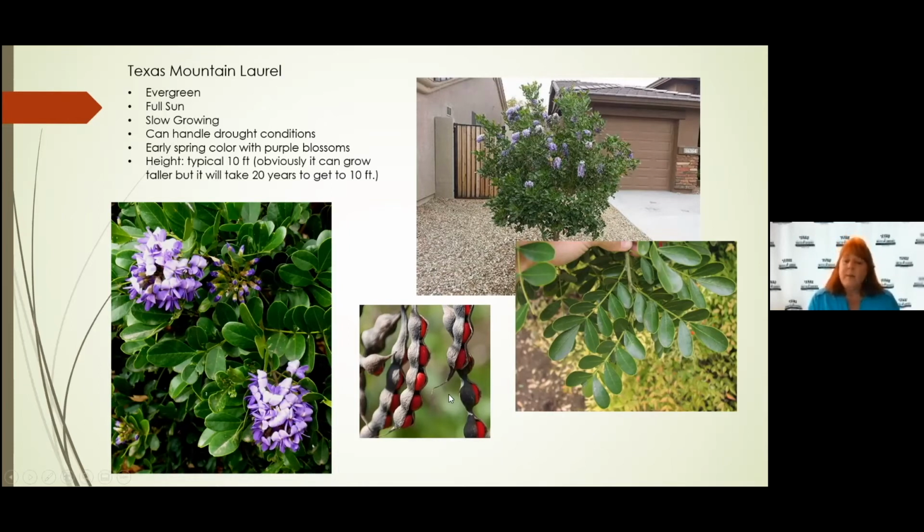They do not propagate very well on their own. We have learned in propagation class that the seeds have to be scarified in order to really burst open to propagate. So if they just drop on the ground or a bird eats them or such and carries them off, they may not propagate. So we don't see a ton of Texas mountain laurel seedlings in our area.